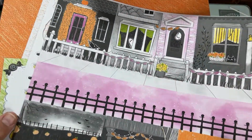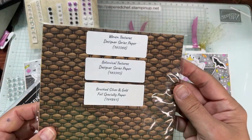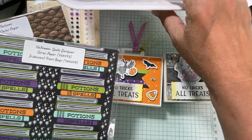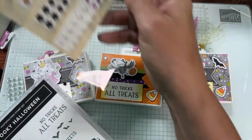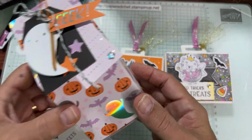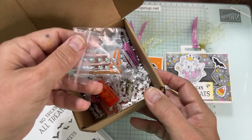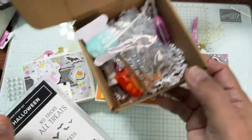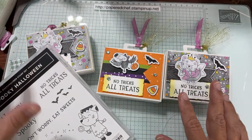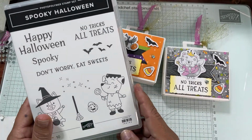And then if you want to get my workshop kit, you'll get half a pack of this paper. You'll get woven textures, botanical textures. You'll get some Halloween spells. You'll get some adhesive samples. You'll get embellishment samples. You'll get ribbon samples. You'll get boxes. You'll get cardstock. You get a little box. You get a few candies and ribbons and sequins and stars and paper clips. And you're going to have bags of candy. There's a lot of fun stuff in that kit. So if you want to get it, you get it by August 10th. All right. So that was that.